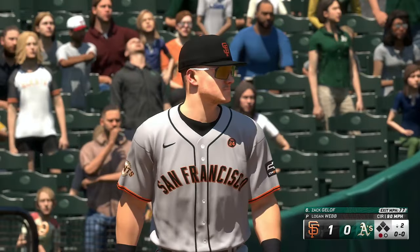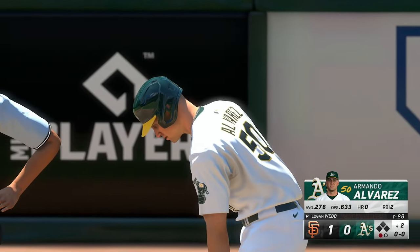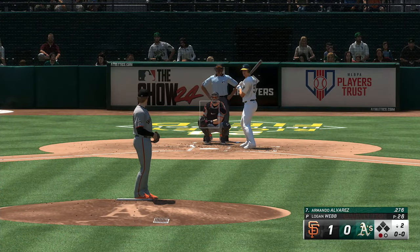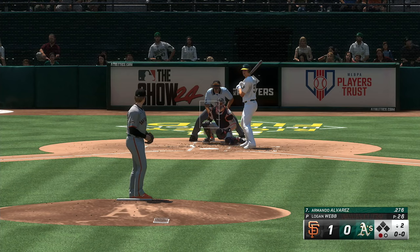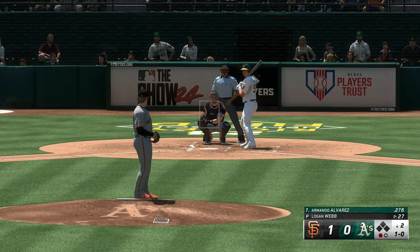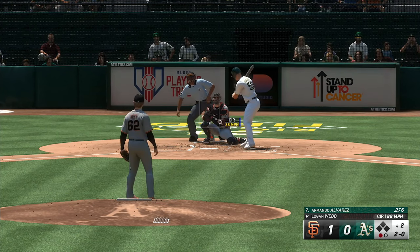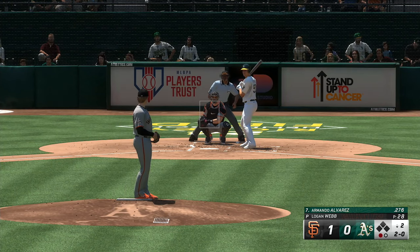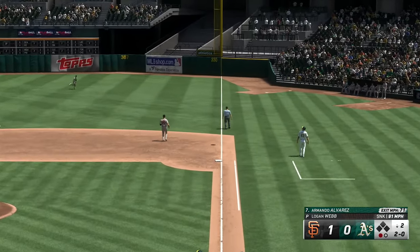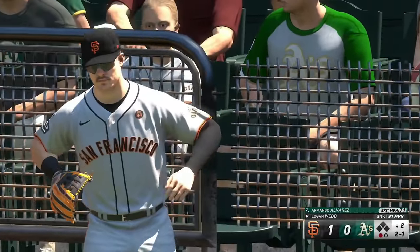Batting seventh, the first baseman, Armando. Now it's the rookie first baseman, Armando Alvarez. And the first pitch misses for ball one. The A's trailing by a run, bottom half of inning number two. Missed with a changeup, and that's ball two. Down the line. And no one could get to it. It's a foul ball.